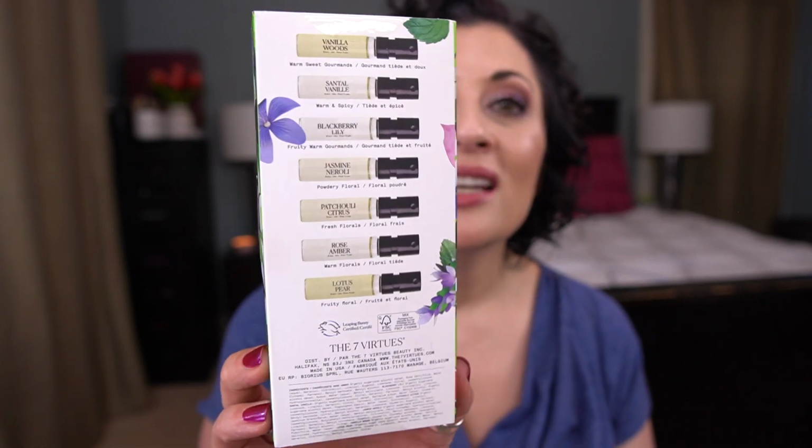It doesn't have a coupon that you can use to get a full size or anything, but I wanted to try these scents. Because I don't count these little samples in my empties, they don't count coming in, so this won't count towards my low buy, but I did want to try these. They sound really good. I don't like that the Jasmine Neroli is a powdery floral. I guess we'll see, but the rest of these sound really good. I do have Vanilla Woods, and it's a beautiful fragrance. So yeah, picked this up.